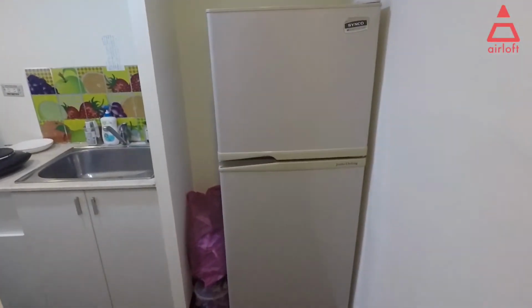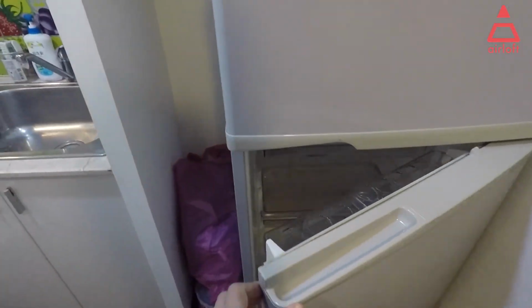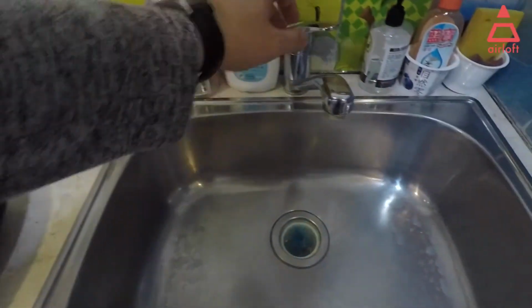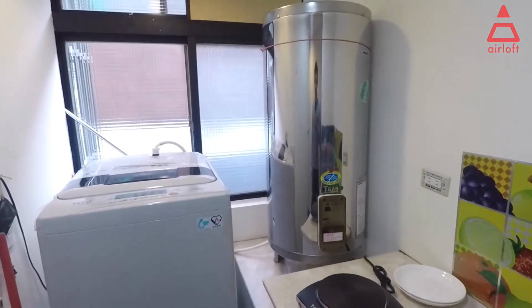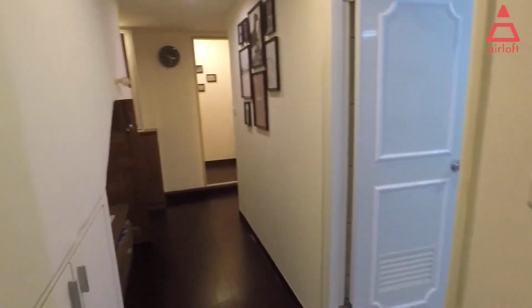Right here is the kitchen, the freezer, and the fridge, and the washer is right here. And it's an electricity one, stove, sink. That's a water heater right there. All right.